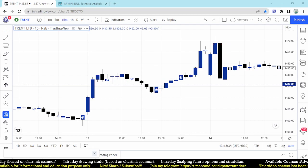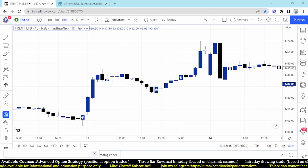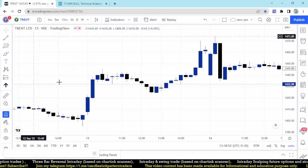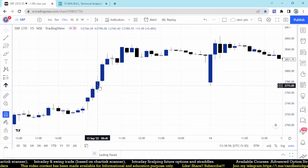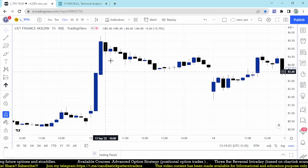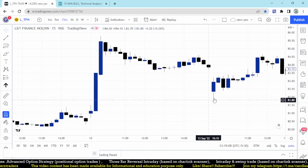Positionally, it moved lower from this point and then went up. The logic is that intraday you can use this 15-minute time frame to take a trade, but positionally you can keep that low as a stop loss. If you are focusing on positional trades, it gives you some good opportunities. SRF gave good movement, and LNTFH. What happened with LNTFH? The first three candles moved big, and then it never gave you an entry opportunity on either side.